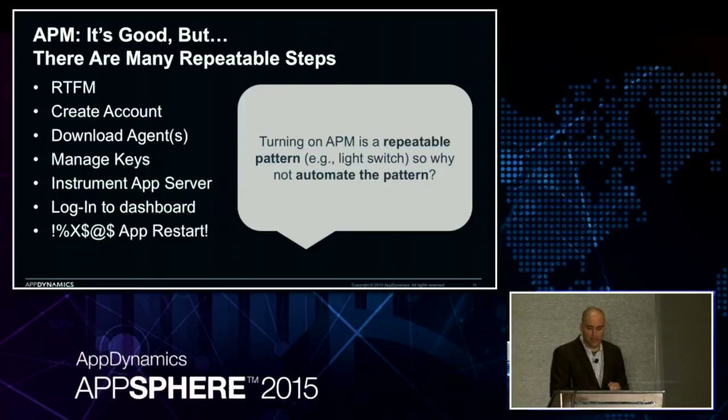So I think in principle, we all agree APM is great, but the challenge that we run into is that getting started monitoring applications on top of Cloud Foundry was difficult. First, you have to read the instruction manuals. Then you have to go create an account, download the agent, figure out which agent you had to download for which application, runtime, and framework. You have to figure out how to upload it, manage your keys, instrument the application, get the instrumentation started, get the application restarted or restaged, log into your dashboard, and then your app, for whatever reason, restarts. And then now what? It's a little bit frustrating.